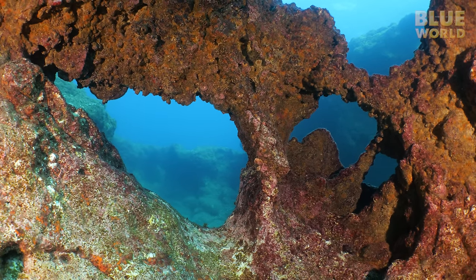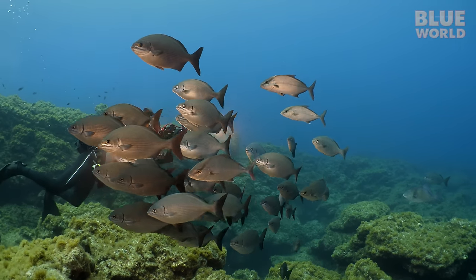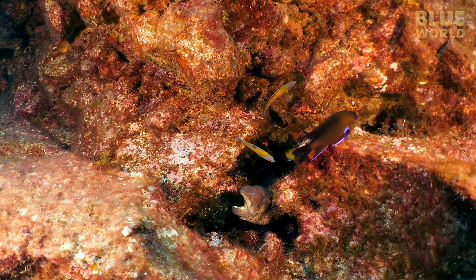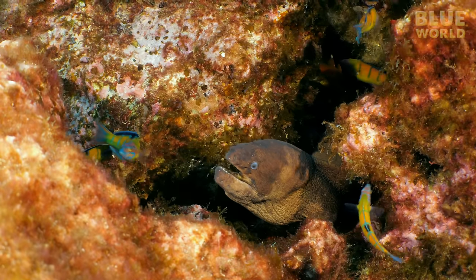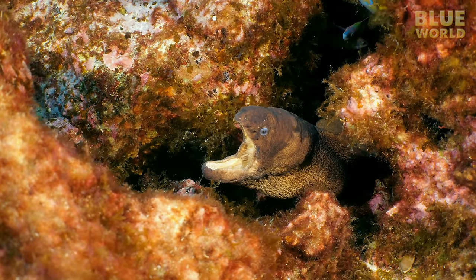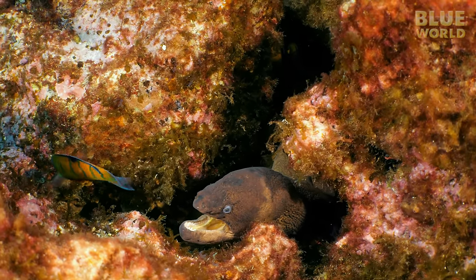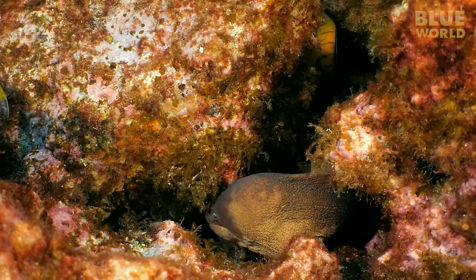Although I'm fascinated by the geology of the area, I don't want to miss out on the marine life. A moray eel pokes out from her den to say hello. Some people think that morays open their mouths wide as a warning. But over many years, I have learned that this is not true. In fact, it is a sign of boredom. Underwater cinematographers are boring.